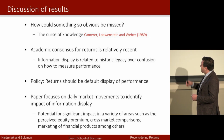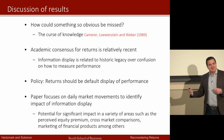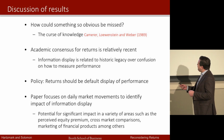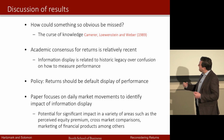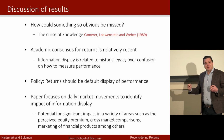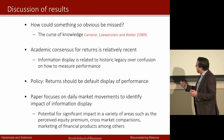So what we did is we went back and looked at the academic literature prior to Miller and Modigliani. And what we found is that it was very confused. In that early era, there was a lot of disagreement and confusion in terms of how to think about performance. And that is the era that these return indices date to. It seems to basically reflect that confusion from the time period.